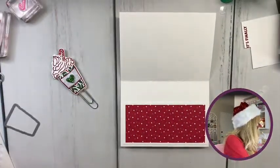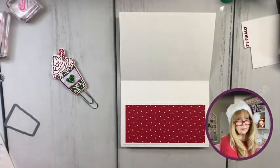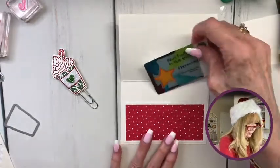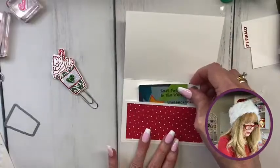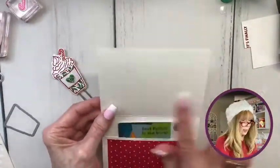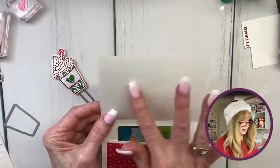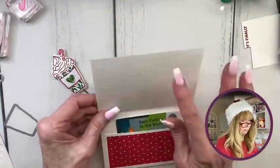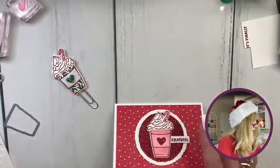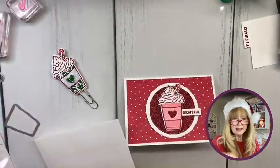And where was that other gift card that I had? This is my husband's, but he's already transferred the money. And there your little gift card fits right inside there. And then we could, if we wanted to, stamp a few little candy canes around on the top. And where's our envelope? There's our envelope.